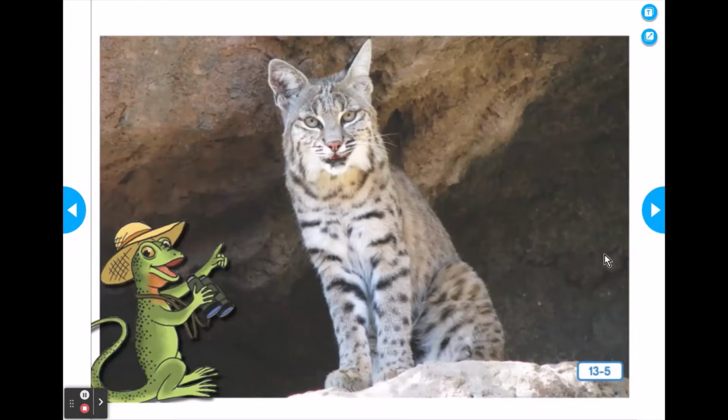You got it. We see that there's a cave behind him. So when it gets too hot and it's lots of heat, he wants to stay cool and he hides in the cave out of the sun. My friends, bobcats usually come out at nighttime and then they sleep in caves or in the shade when it's daytime because they want to stay cool when it's too hot outside. When the sun goes down and it gets cooler, they come out and they look for their food.